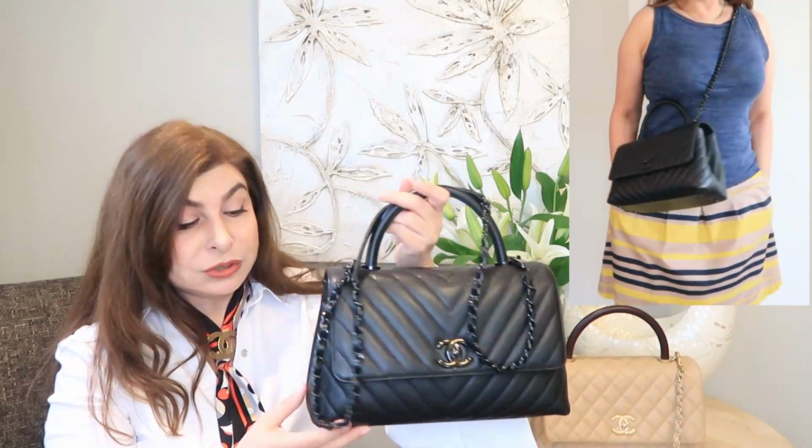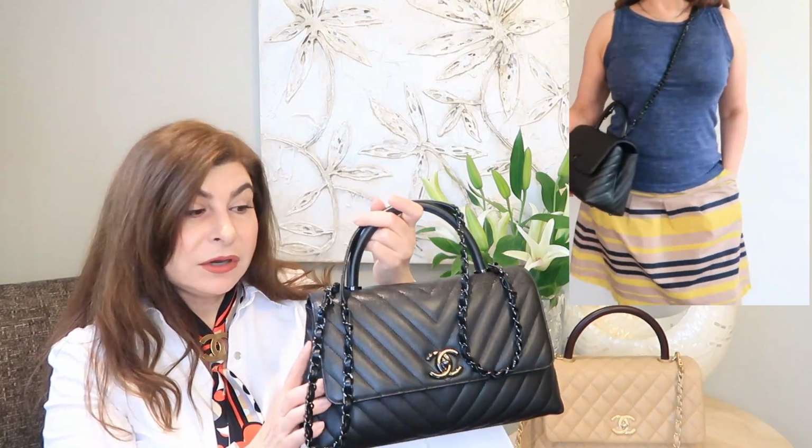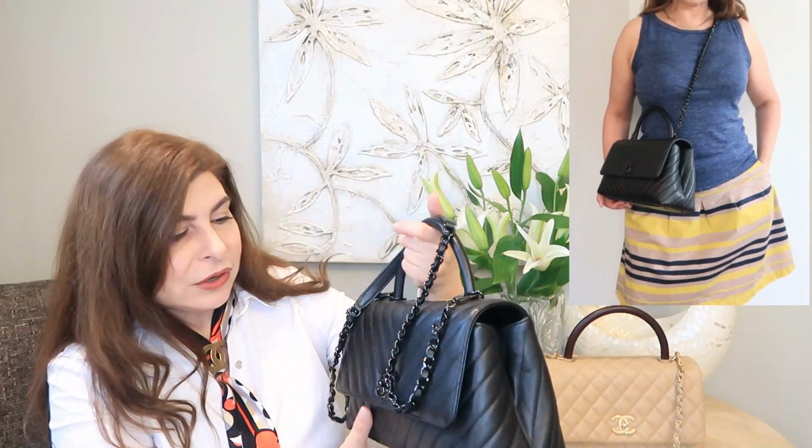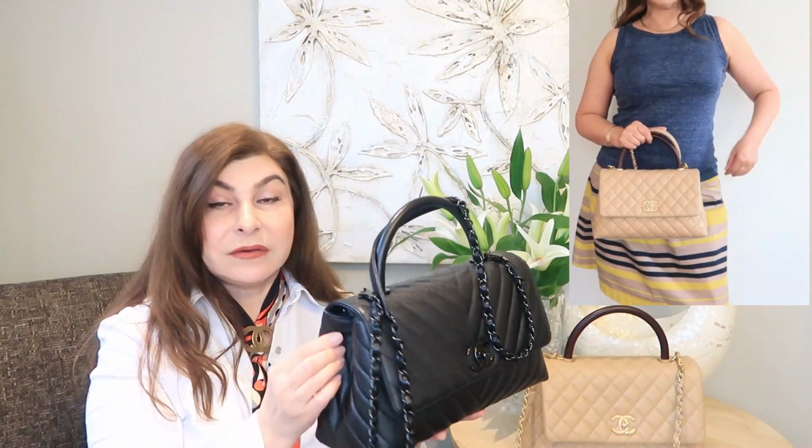It's a gorgeous handbag. I know that you mentioned that you don't really like the caviar, but in this handbag, and in recent years, the way they do the caviar, it feels much softer compared to, let's say, even my classic caviar handbag, like my Chanel classic flap in caviar. This caviar is much softer.